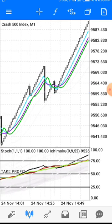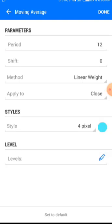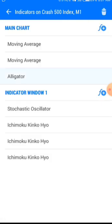If you want these settings, watch our previous video. You will see the settings there. But let me quickly show you. I will not take it long. On the main chart, we are using three moving averages. Then in indicator window one, we are using four. On moving average, this is the setup. I will not make it too long, so just write it down. The second moving average is moving average 20, 60, linear weighted, apply to close. Use any color that you like. So done. The third one is the alligator.